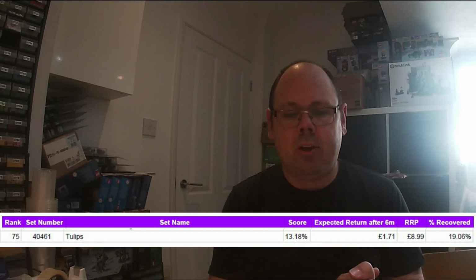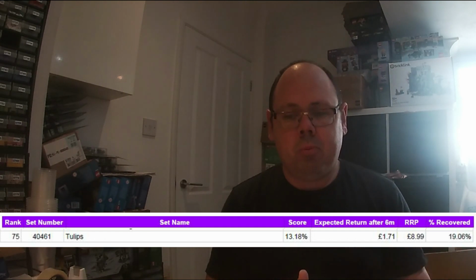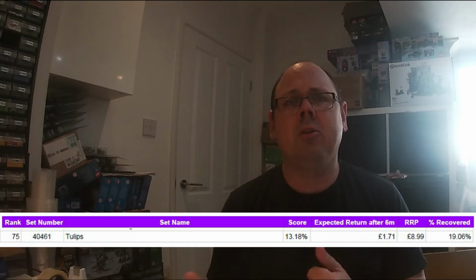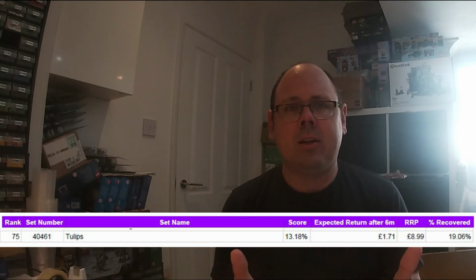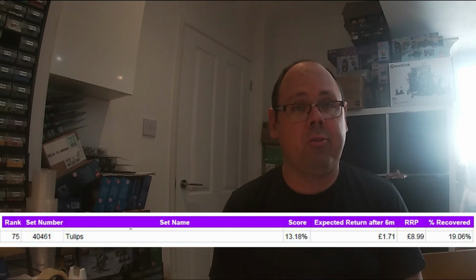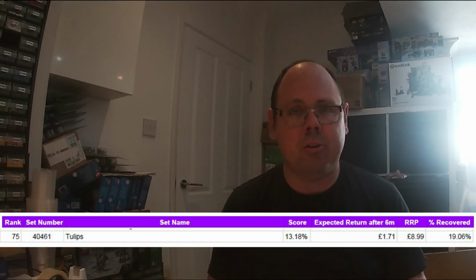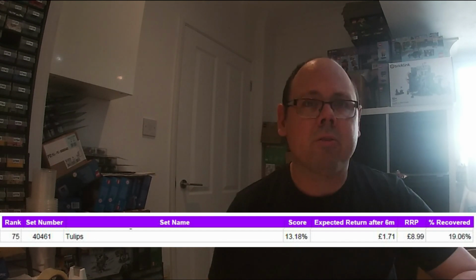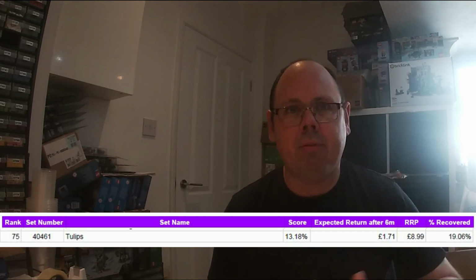Now the expected return is based on the last 6 months of sales, so the volumes, plus the current supply available, but also taking into account the last 6 months part-out values for the parts in that set. For the tulips, you can expect to only recover about £1.71 after 6 months if you parted this set out. So not a great return, right? Based on the RRP of £9 in the UK, you only get an expected return of 19%. You might still sell all the other parts later on, and that could take forever.